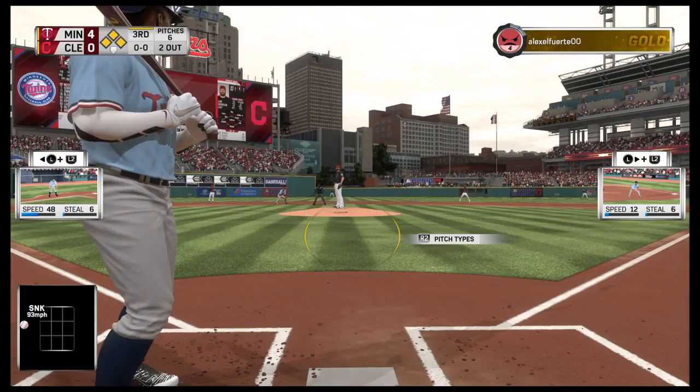Now batting, center fielder, Andrew McCutchen. He's 0 for 2 thus far in this one.